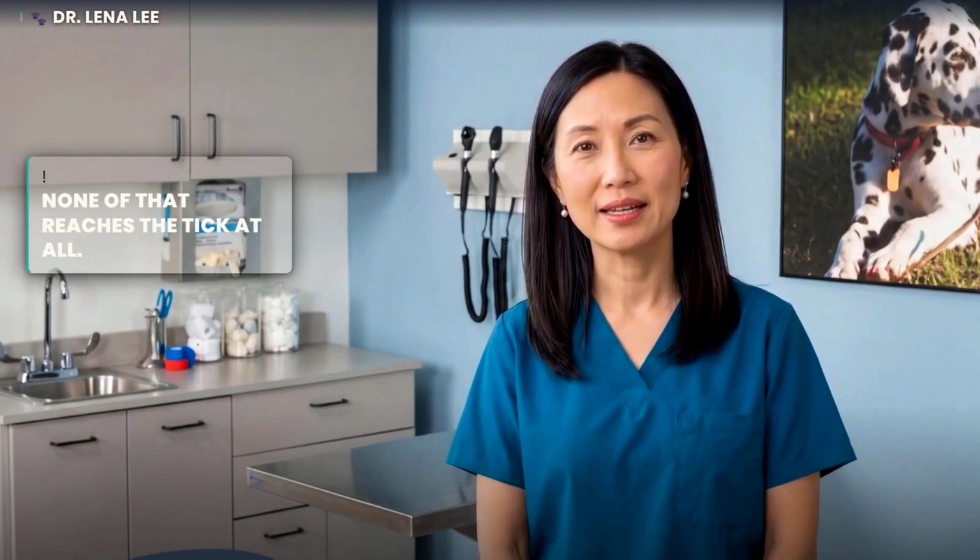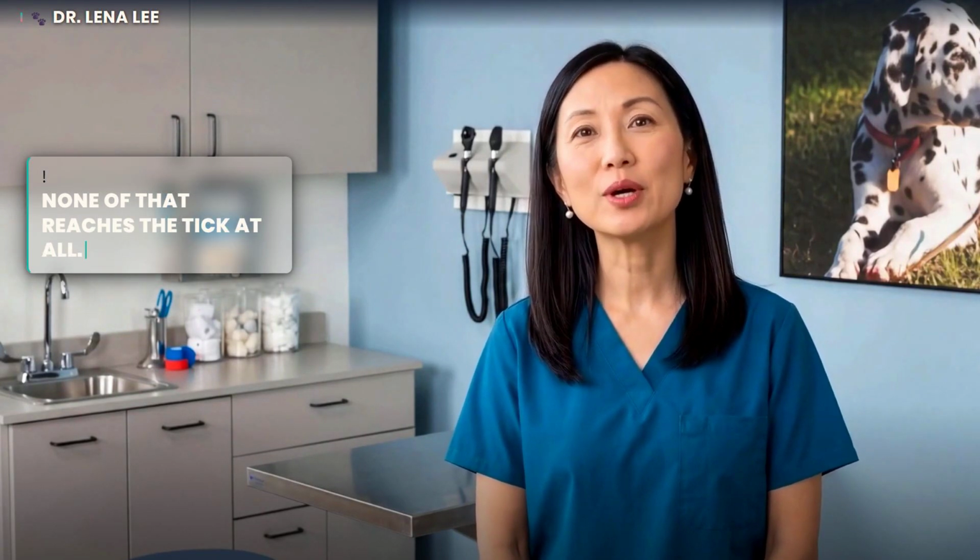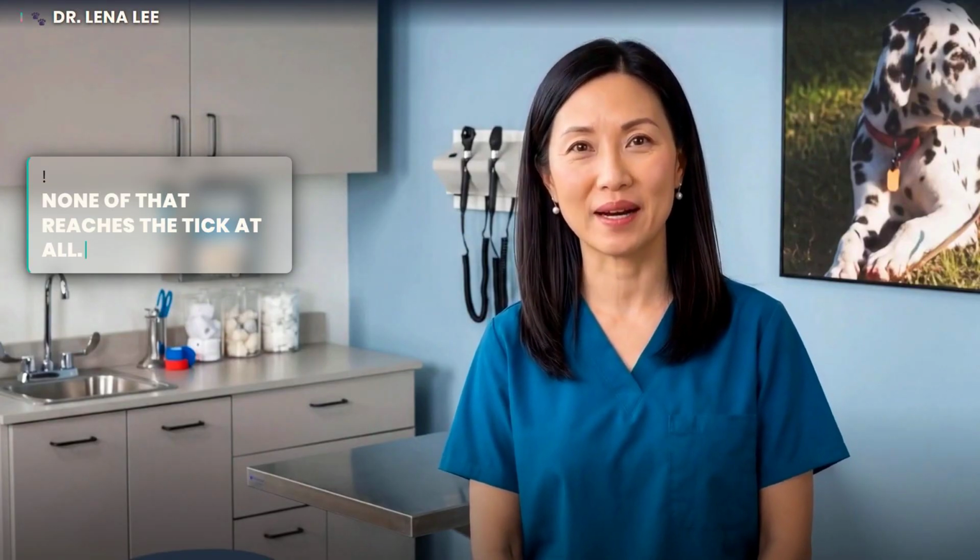The dog whose itching turned into a skin infection, and the dog whose owner assumed the coconut oil had tick duty covered. If you see red, raw, or bleeding skin, a smell that will not go away, sudden lethargy, fever, or joint swelling after a tick bite, that is not bull territory anymore. That needs a veterinarian, and it needs one quickly.